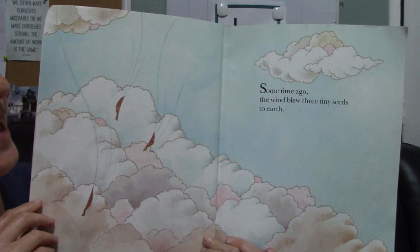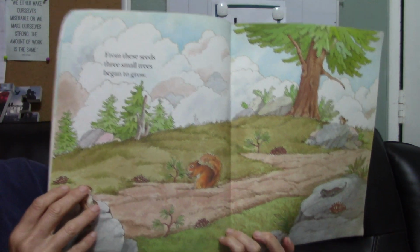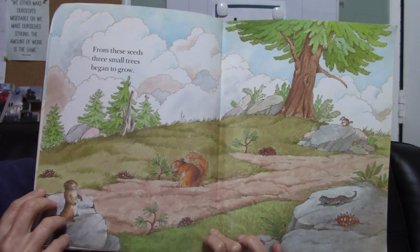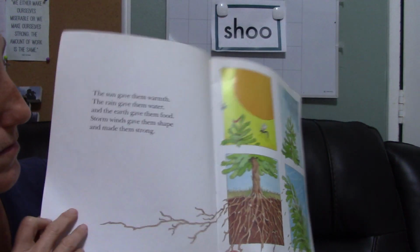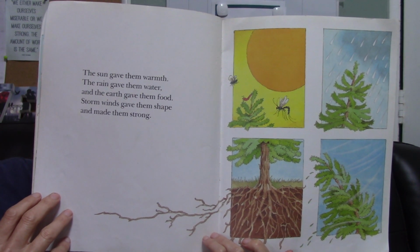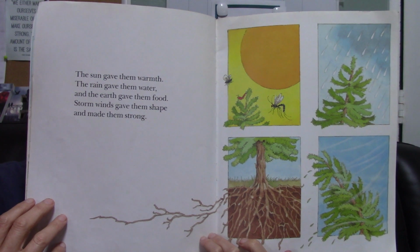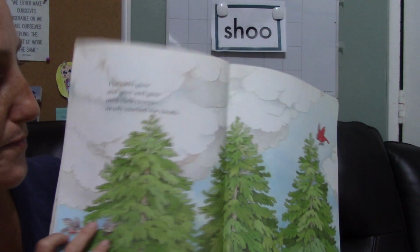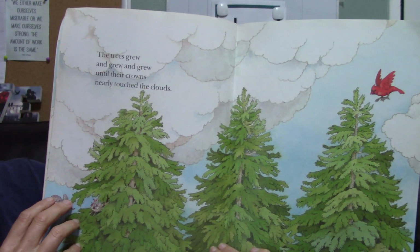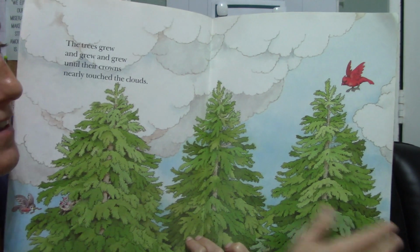Some time ago, the wind blew 3 tiny seeds to earth. From these seeds, 3 small trees began to grow. The sun gave them warmth, the rain gave them water, and the earth gave them food. Storm winds gave them shape and made them strong. The trees grew and grew and grew until their crowns nearly touched the clouds. Aren't those beautiful trees? I just love trees.